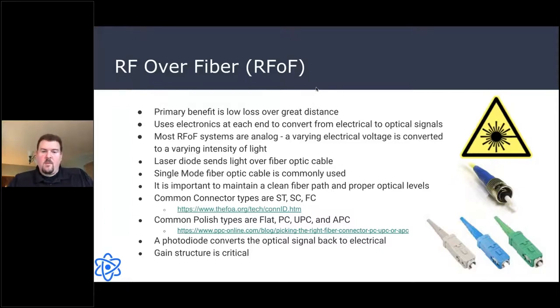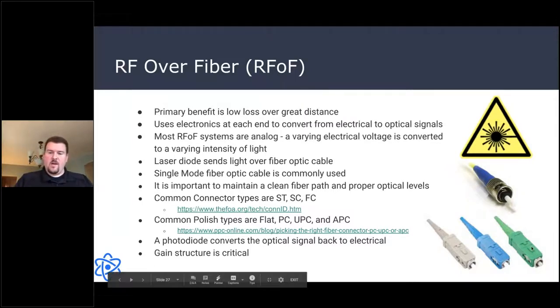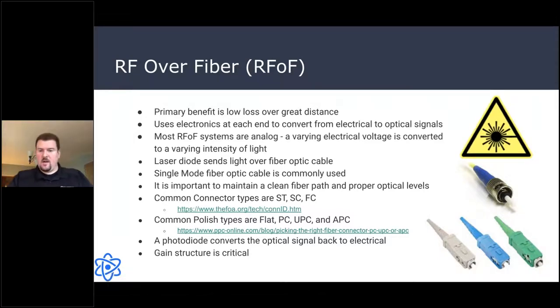That's also important because there are some RF over fiber systems out there that choose to use an angled polish. You want to make sure you understand if you have an angle polish or a flat polish on your fiber optic cable, because it's important that they mate together, either flat to flat or angle to angle. We're showing this green connector on the end here, and that green plastic is usually an indication that you have an angle polish connector on it.